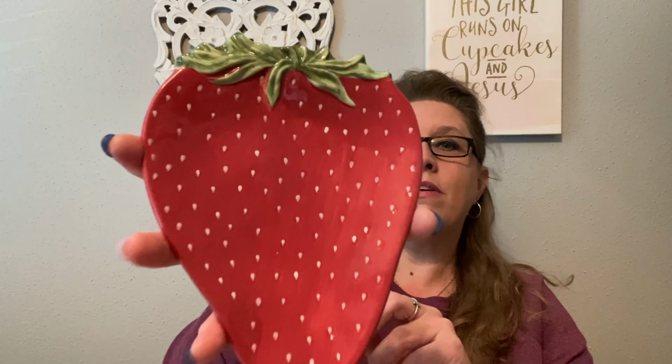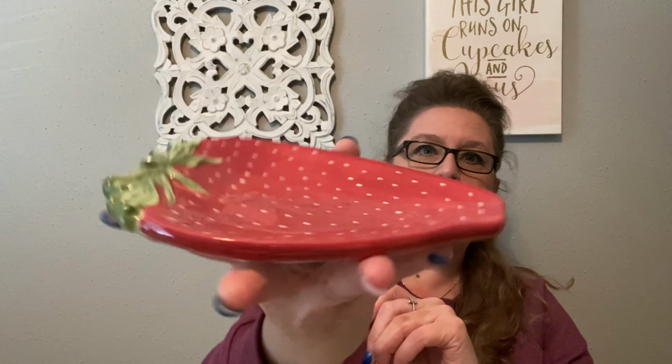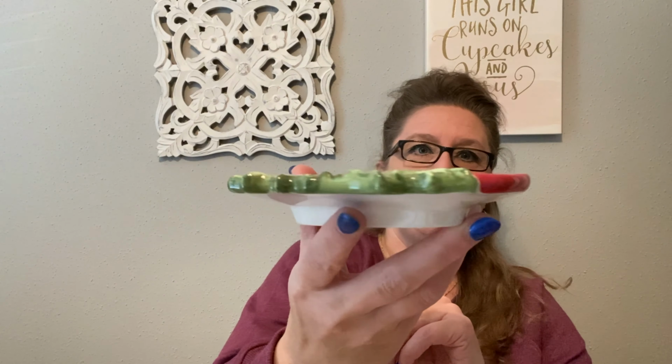And then I did find, and I believe this to be, this is Sakura, and it is made in China, so it's more modern, but we have a lot of people who love strawberries, and this is just a spoon rest, a strawberry spoon rest. So that will go in a live sale.